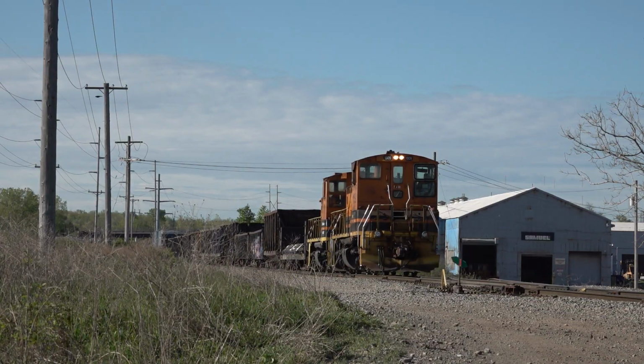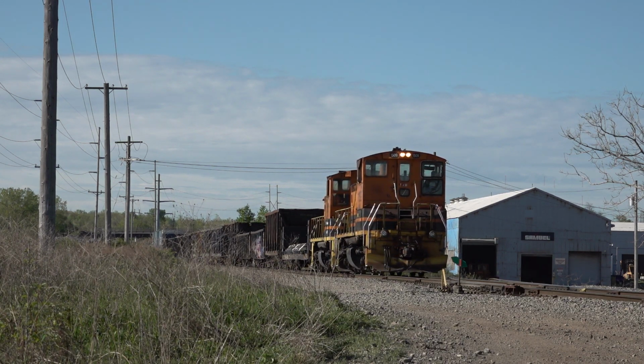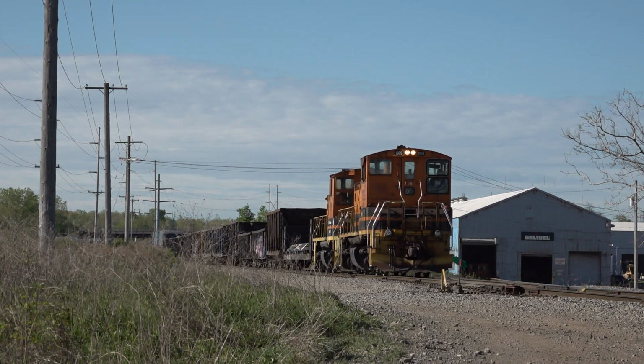After Amtrak, we have moved just right down the tracks over to the ex-South Buffalo Railway to see them switching with two of their SW1500s.